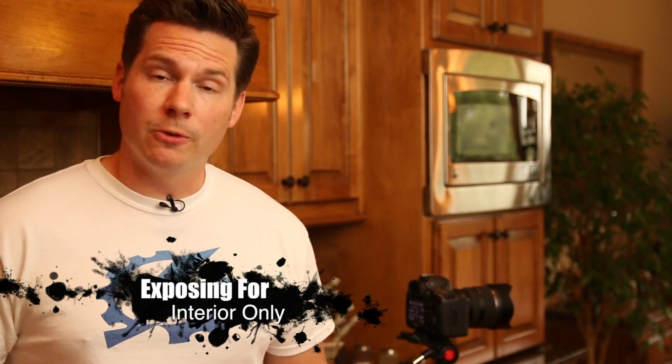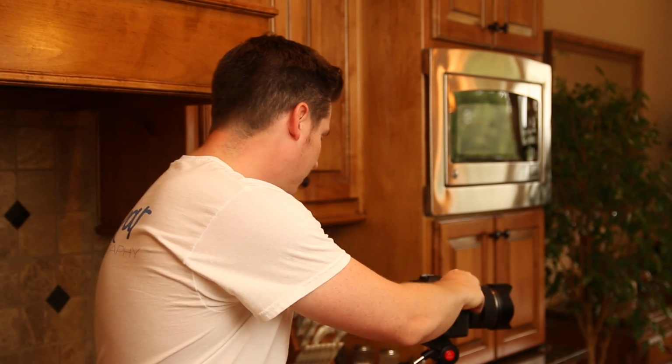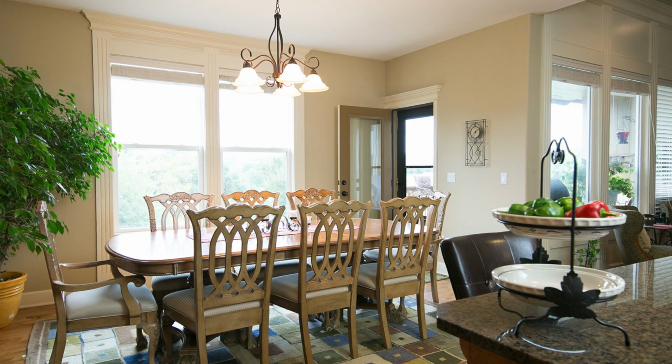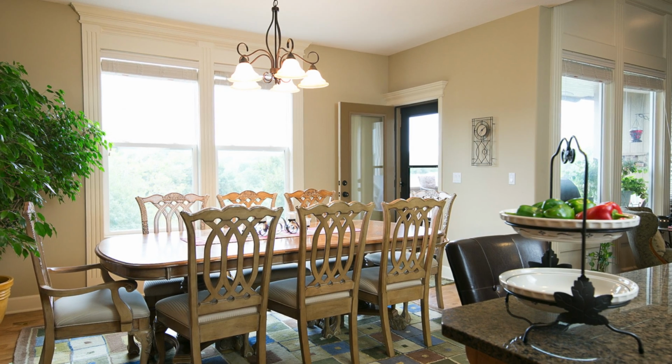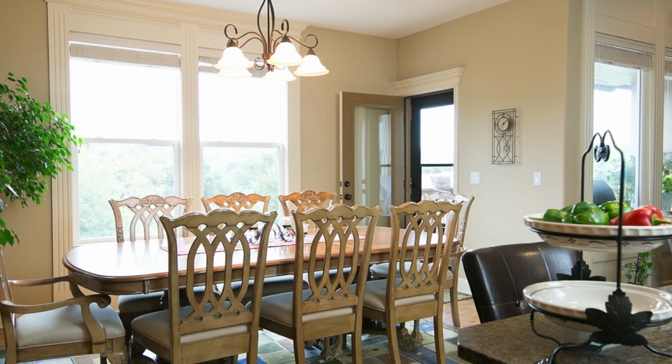Which brings me to shooting style number 2, which is exposing for the interiors only. So a photographer may say, yes, I will take the camera off auto and I will control the exposure so you can see detail inside the house. Well, that's great and everything, but even on a very kind of cloudy and overcast day, when you expose for the interiors, these are the type of images you're gonna get. See, the windows are now completely blown out, and there's absolutely no way a visitor to this online listing is gonna be able to see what's on the other side of the glass.